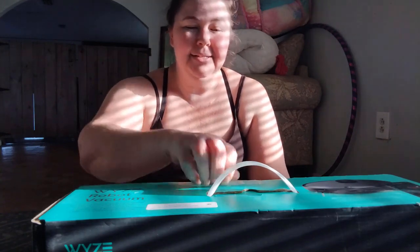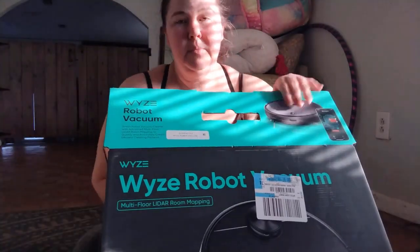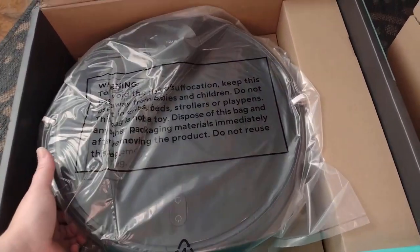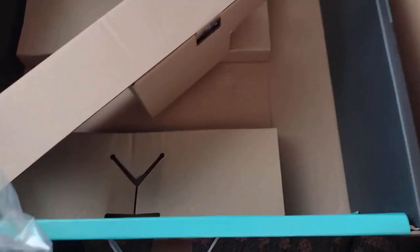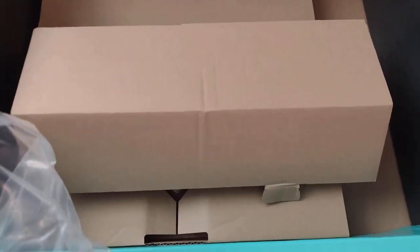So let's get it out of the box and see what it looks like. Let me move this so that you can see too. Okay, so this is how it looks inside the box. And it's got a little quick start guide here, so I'm going to look at that. I guess the charger must be right here. This is the vacuum. Isn't that nice? Yeah, so here's the charger. I just gotta get it set up and plugged in so it can start charging. And it looks like there's something in here too. There's the cord for it. Okay, let's get this on the charger and get this quick start guide going.